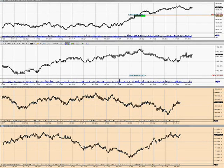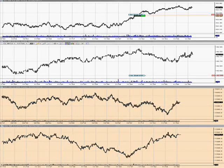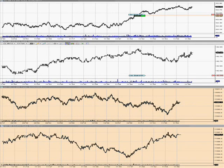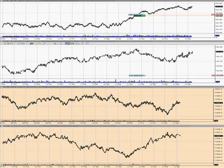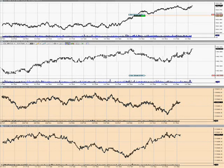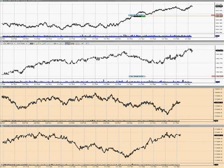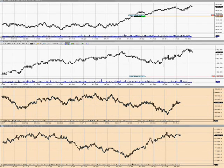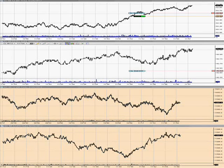This is strange. Before noontime, we were going sideways for 2.5 hours or so, whatever the heck that was. After the high had been made there, somewhere around 9:30, sideways, and then now, okay, new high. Bring your stop up to 62. It's about 10 ticks.